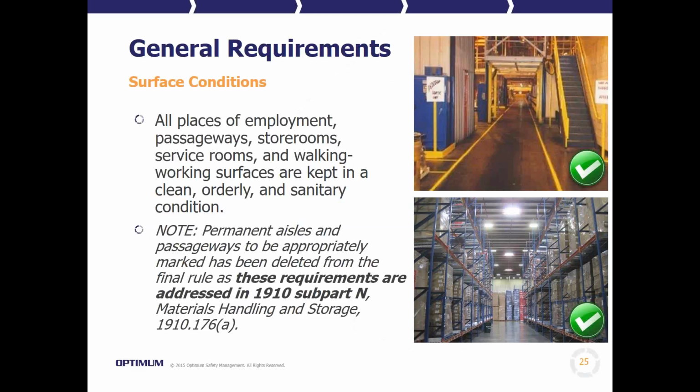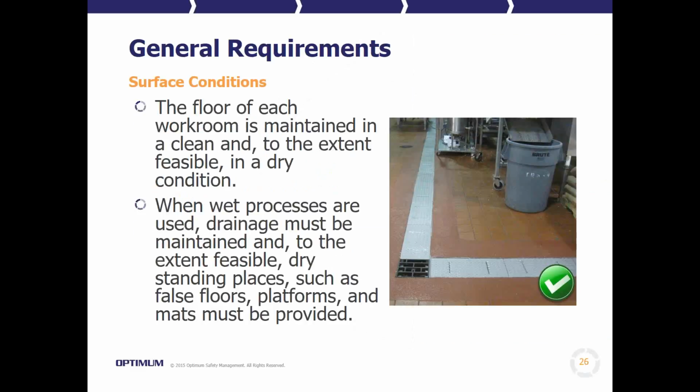They removed it from Subpart D because it's actually repeated exactly the same in Subpart N under material handling and storage. So they felt that there was no need to have it in Subpart D. So if you're seeing that that's missing, don't think that you don't need that, you still need it. Additionally, the floors need to be in a clean, dry condition, and grates in place to help with that is a great idea, but we need to keep the floors clean, dry, and maybe even provide false bottoms or floor mats.